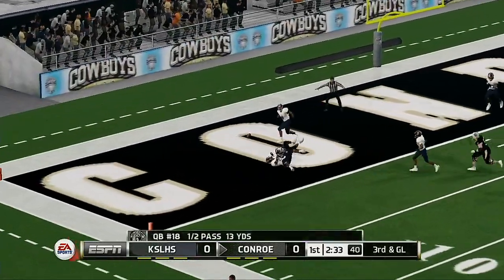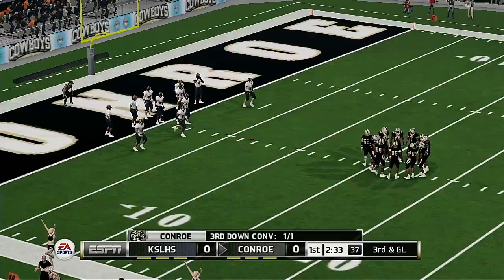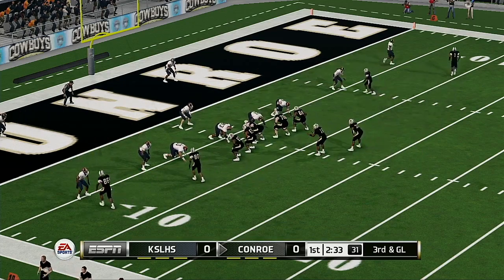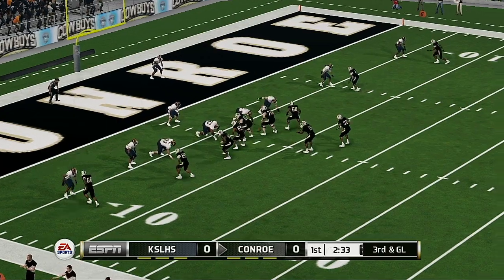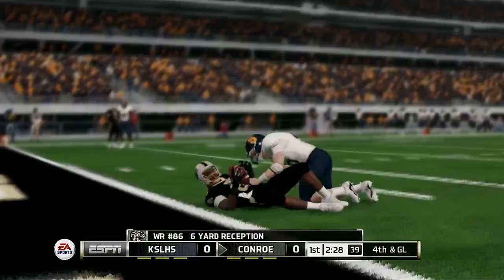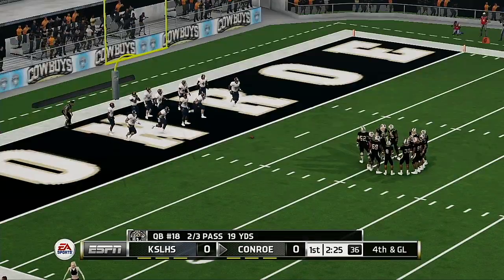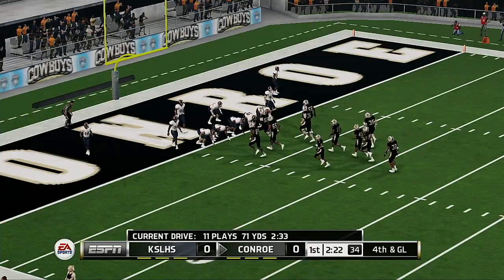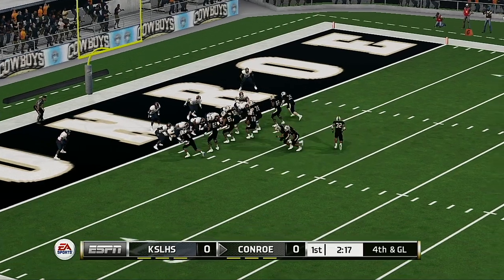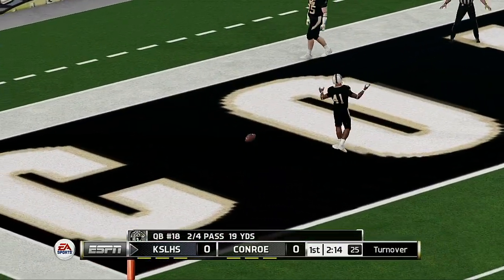On play action. Quick strike and he drops it. Well, let's see what they do here. It's 3rd and goal from the 6. Careful of a pass play with this defense. Here's the tight end. Drops. And they lose possession on downs.